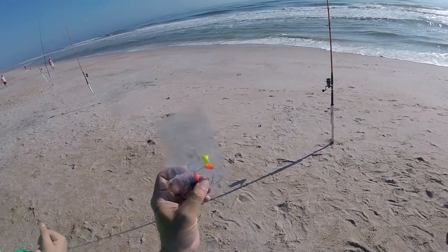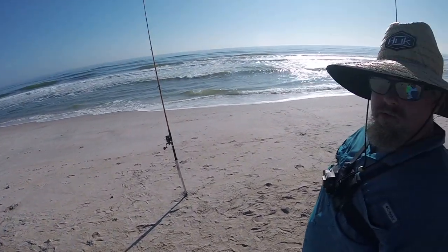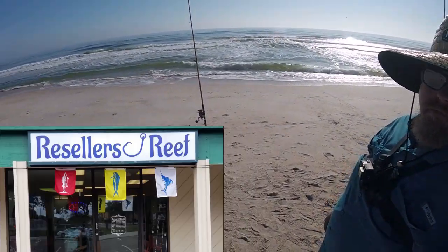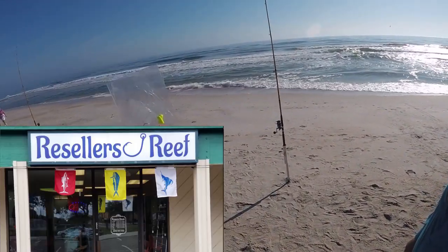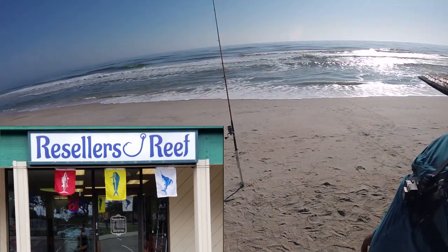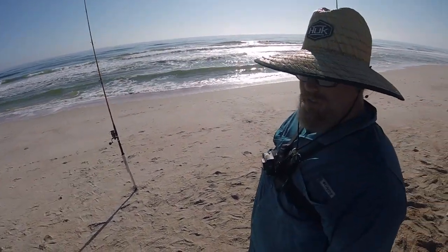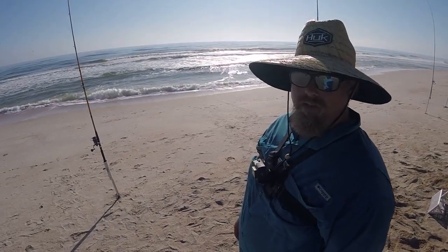So if you want some Bruno rigs, you can also get these from the local tackle shops. I know it's Resellers Reef. I've seen them at Resellers Reef hanging right above the Sputniks. Yep, they're hanging right above. But a lot of times you go in, they're not there because they're sold out. True. But you can go online too.